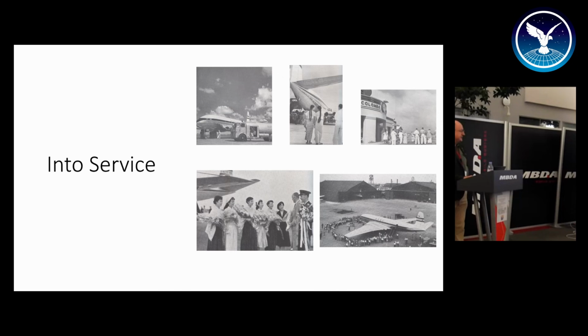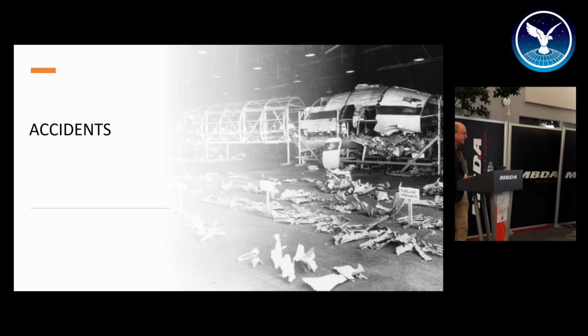De Havilland started to look at riding the crest of this wave. They started looking at setting up two new factories, one up in Cheshire, one up in Chester, and one over in Belfast, just to make Comet airliners. It was going so well. And then all of a sudden it wasn't, and things started to go wrong.